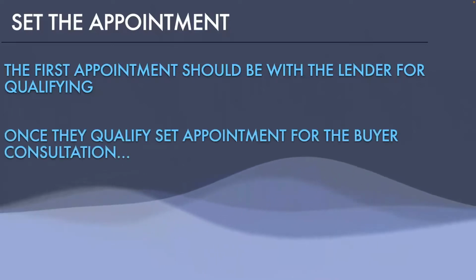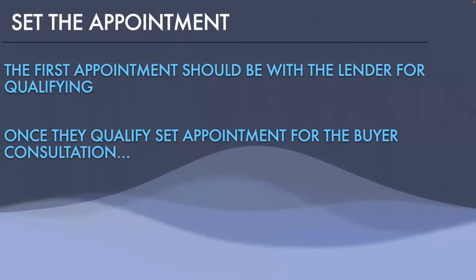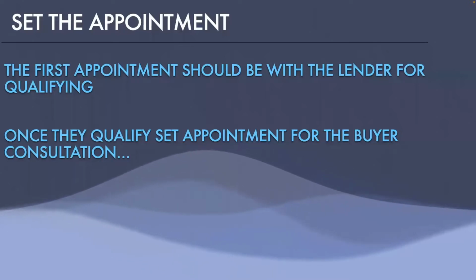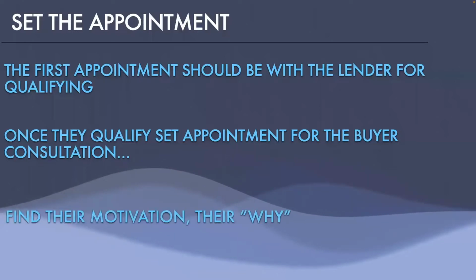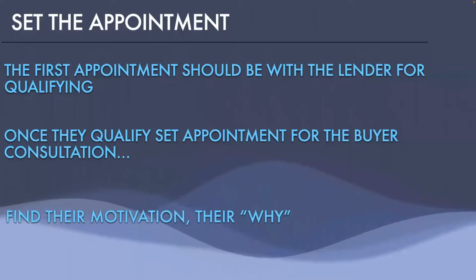Once they're qualified, I'm going to set up a buyer consultation appointment with them. So once I know, hey, this is what their buying power is, now we're going to sit down and talk about the entire process of purchasing a home. And where I'm going to start in that consultation is to find their why, what their motivation is, right?